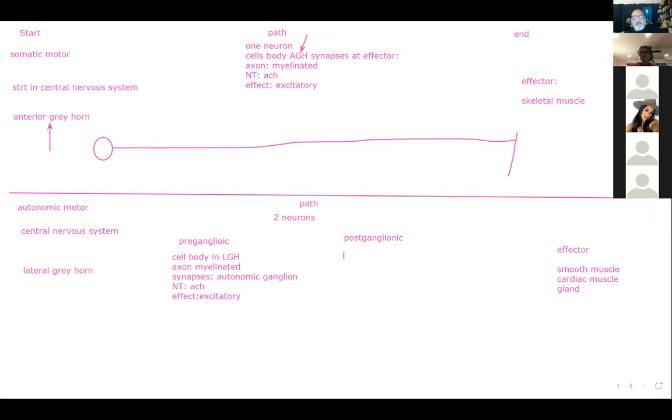All right, let's do the same thing for the postganglionic neuron. Where is its cell body located? Autonomic ganglion. What do we know about its axon? Unmyelinated. Excellent. Where does it synapse? On the effector. What neurotransmitter is it going to release? Acetylcholine or norepinephrine, and absolutely the effect can be excitatory or inhibitory, depends on the effector.